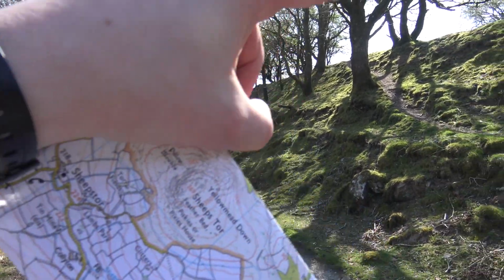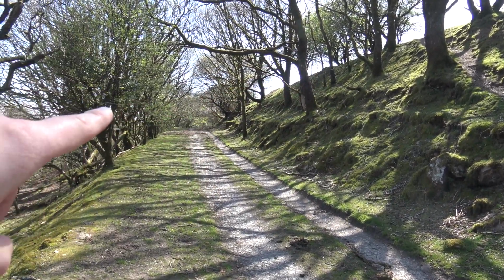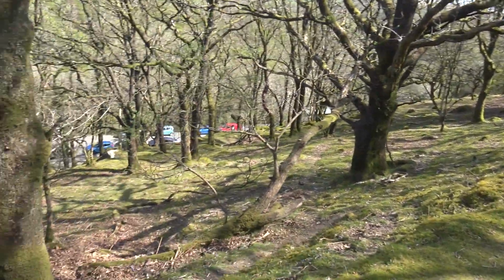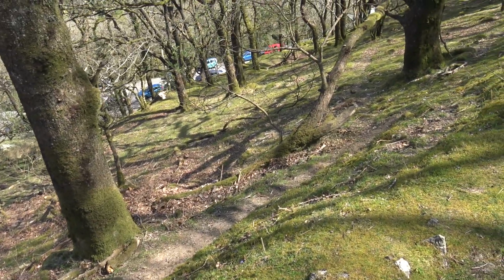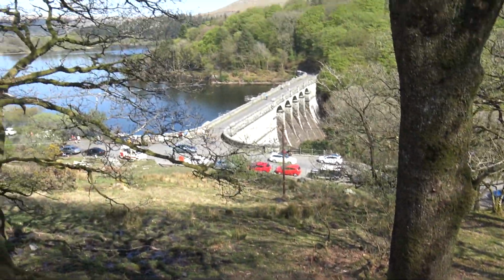So I came down 2 red gates, 1 track, 2 track. Now I tried to come down here to get down to the road, but all this is like bogland on a hill. I've never seen bogland on a hill. My foot nearly went all the way in. But look at that.